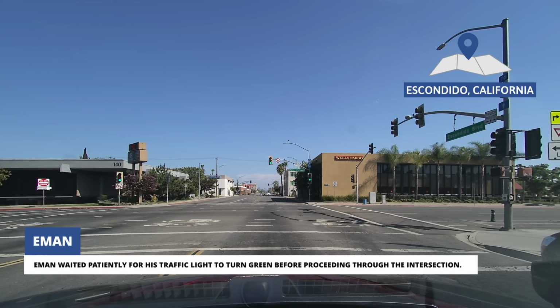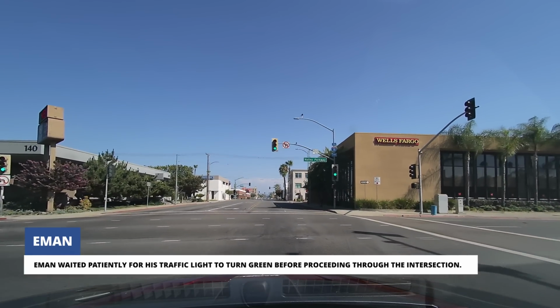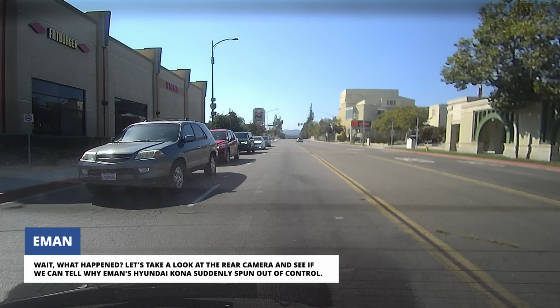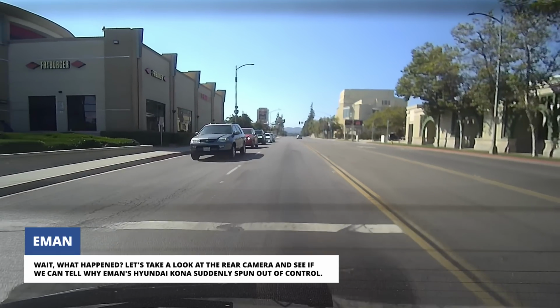A man waited patiently for his traffic light to turn green before proceeding through the intersection. Wait, what happened? Let's take a look at the rear camera and see if we can tell why a man's Hyundai Kona suddenly spun out of control.